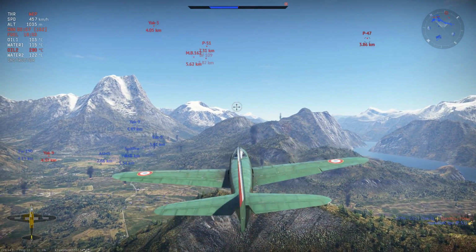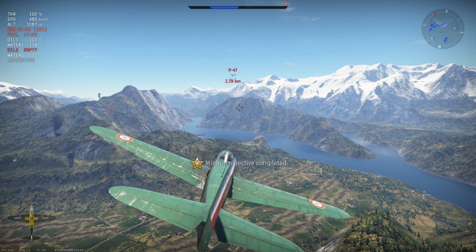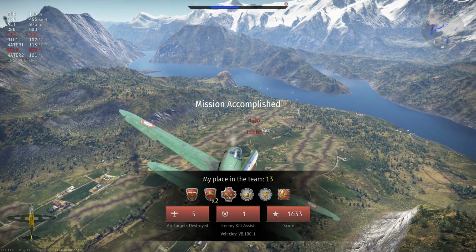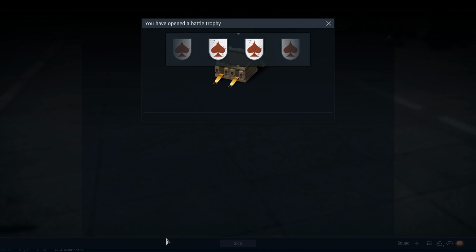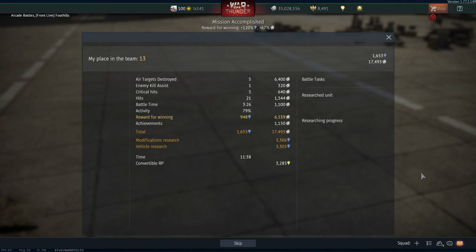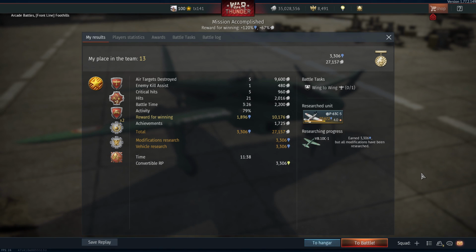But outside of that, picking up the assist on the Yak there, this game's about to come to its end, and we've had quite a comfortable game, but one that's been very focused on the interceptor play, a direct role for this aircraft. The game concludes, and now we come on to the post-game stats as always. With our 5 kills and single assist, we're able to pick up 27,157 Silver Lions and 3,306 research points.